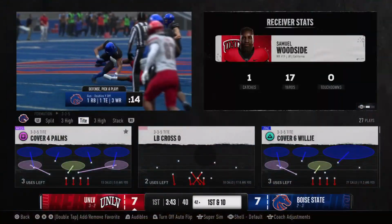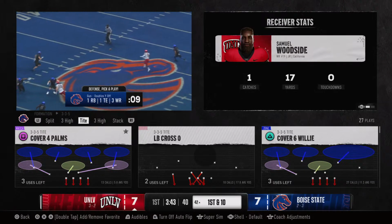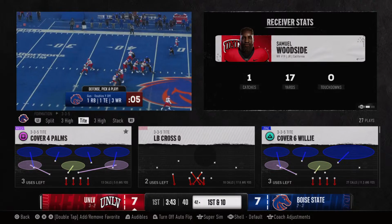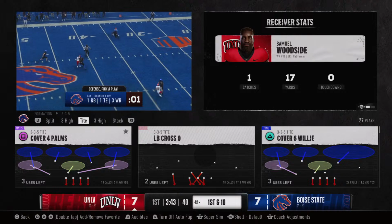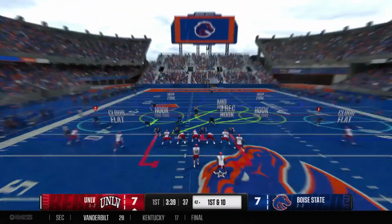Really nice job there by both guys to throw and the catch to work that defense and get the first down. And I love the awareness by the wide receiver on that play because I'm not sure that route was supposed to be that deep. You got to wonder if the receiver decided maybe to adjust the route a little bit to make sure that he got the first down.